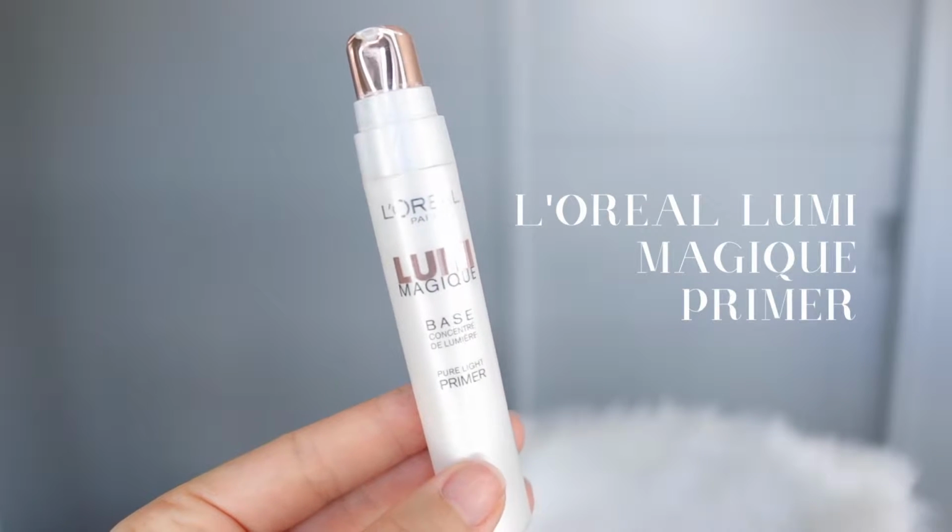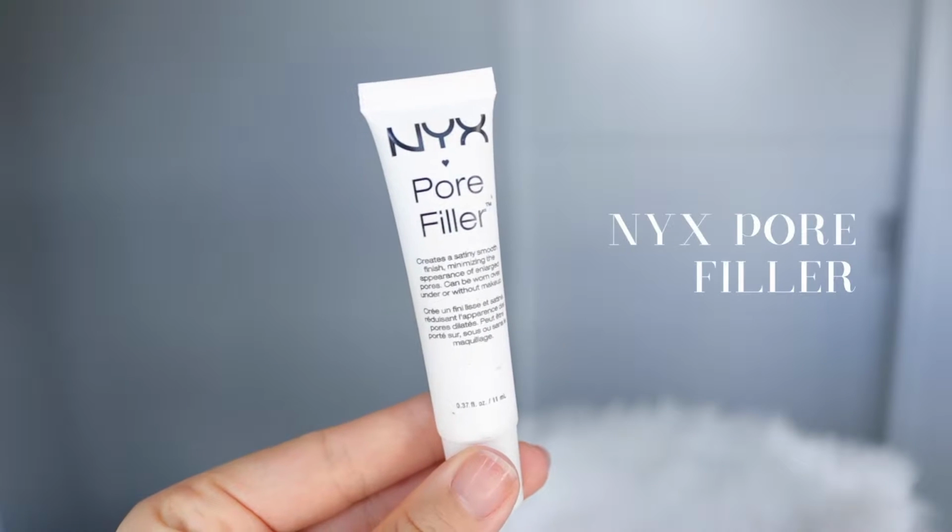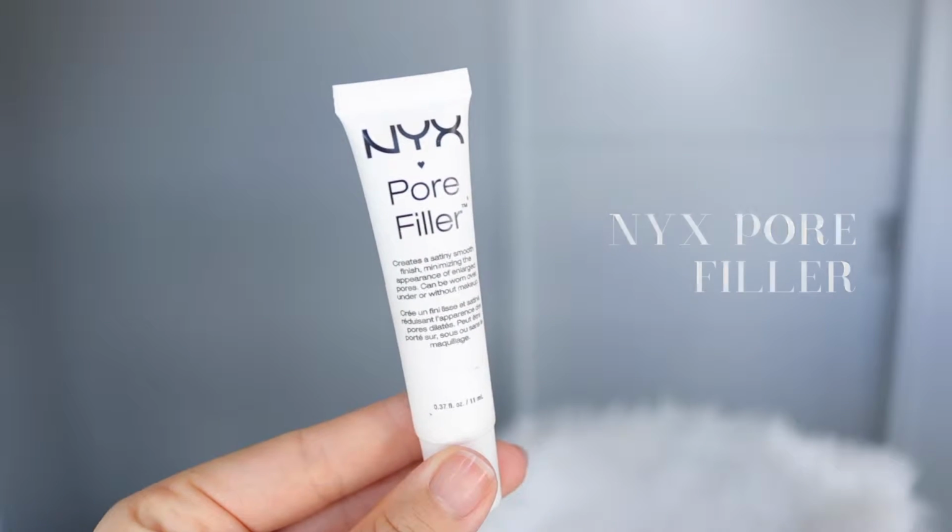Glowy skin, I'm starting out by using my L'Oreal Lumi Magique primer, and I'm applying this with a Real Techniques brush. This is going to give our skin an amazing amount of luminosity, and it's just going to make it look very glowing. But to mattify the central T-zone, I'm taking my NYX Pore Filler Primer. I'm just warming this up in my fingers and then applying this to anywhere that gets a little bit shiny or unwanted shiny throughout the day.